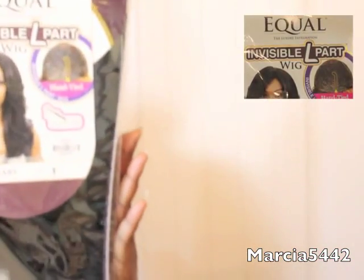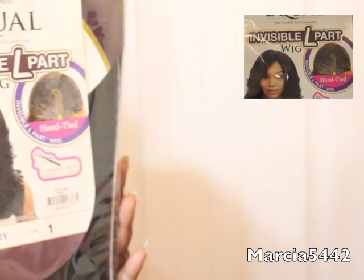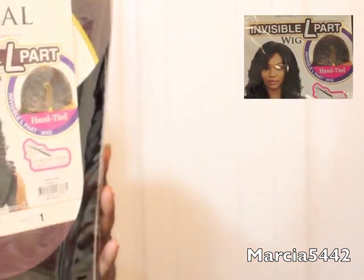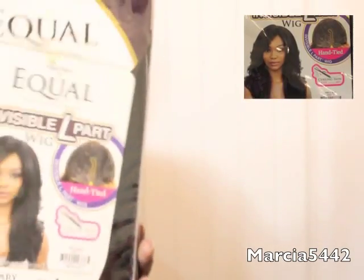Okay, so the first one is Clary, and this is what the picture looks like here. And this one is by Freetress Equal. And this has the invisible L part wig. So that's gonna be cute.